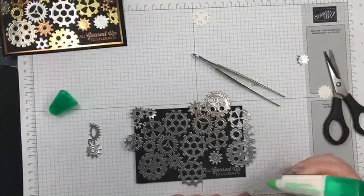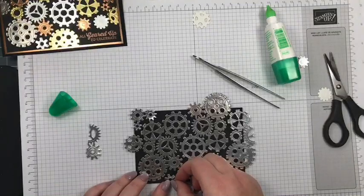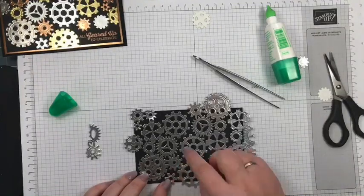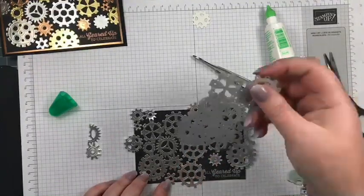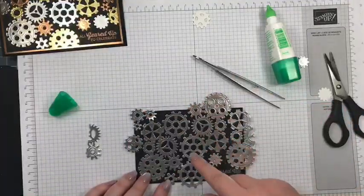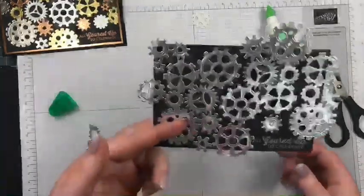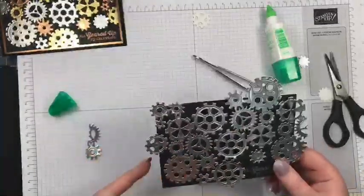So just keep going until you're happy. You might like your cogs more laid out. And of course you don't have to use the big die, so you don't have to use this one. I just thought it kind of covered a lot up. You could cut lots of single dies and just put them down as they are. So there we go. We could leave that like that.